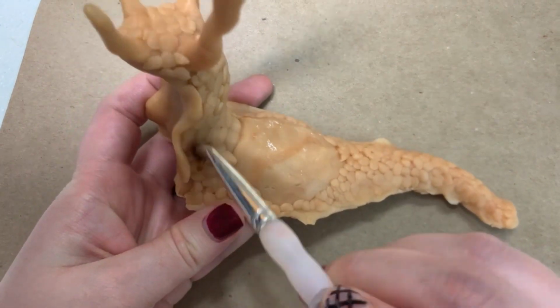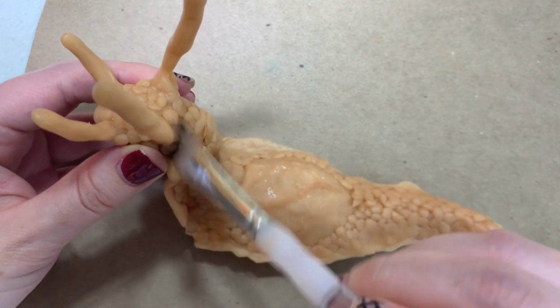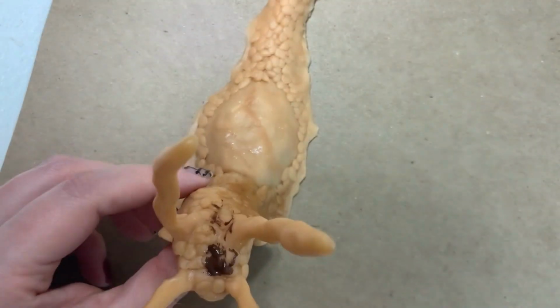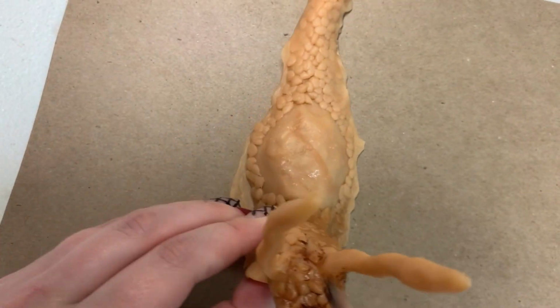While our snail friend was in the oven, I decided that I'm going to name it Gilda. Gilda Radner Snail. So we of course can't leave Gilda's body as is. No, we gotta shade her body too.